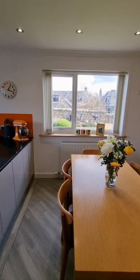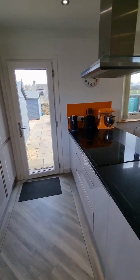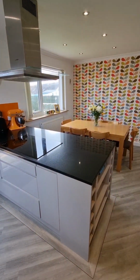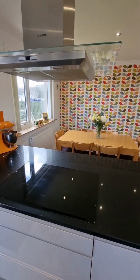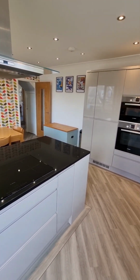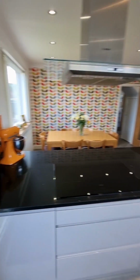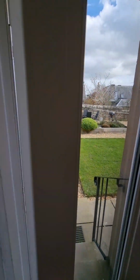And then that's another sneak peek at your garden. We're going to head through. But this is the outlook from this side. So as I say, you can just imagine family, friends over and socialising. It's just a brilliant, brilliant space. But let's head outside.